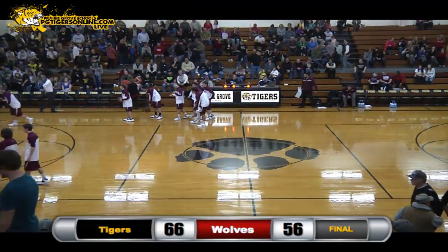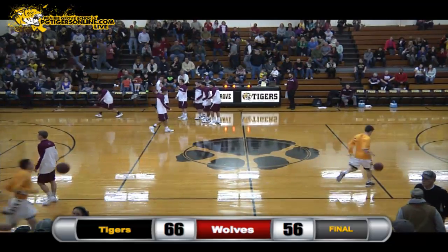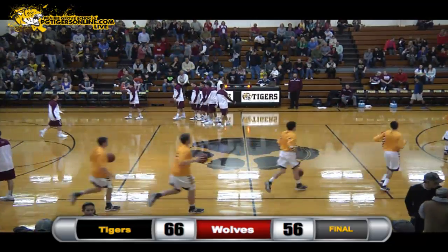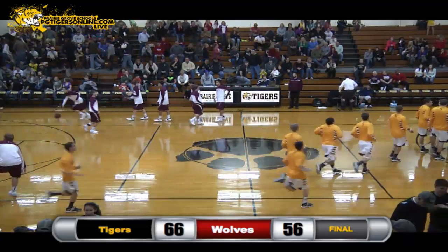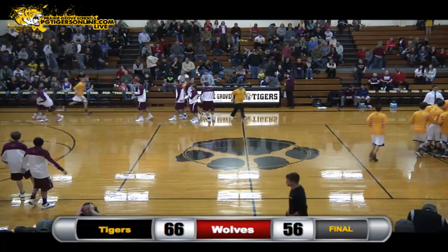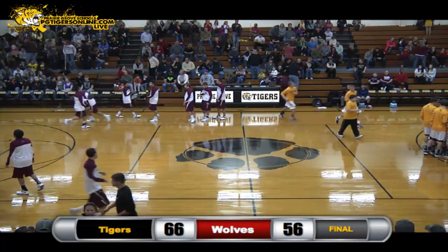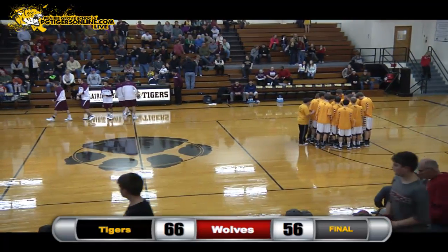I don't think they're as deep or as talented, but Suggs is a great player. And whoever plays Lincoln down the stretch here is going to have to deal with her, and she's certainly at least at the all-conference level. I know she was in double digits tonight, really dominated the second quarter. If they can find some pieces to go around her, they could be a force as we move into March.